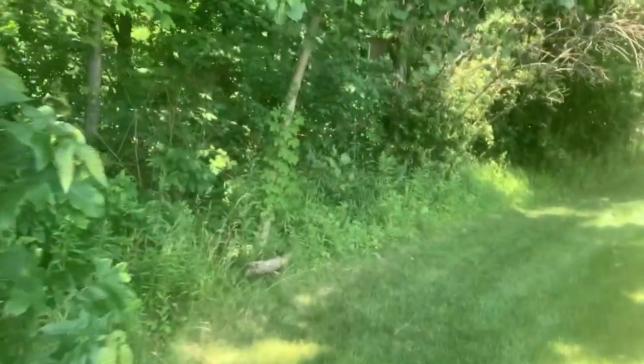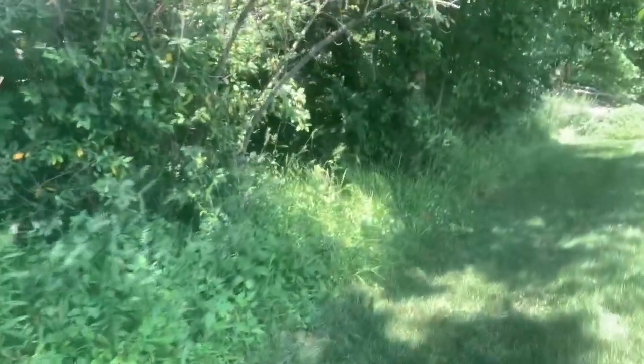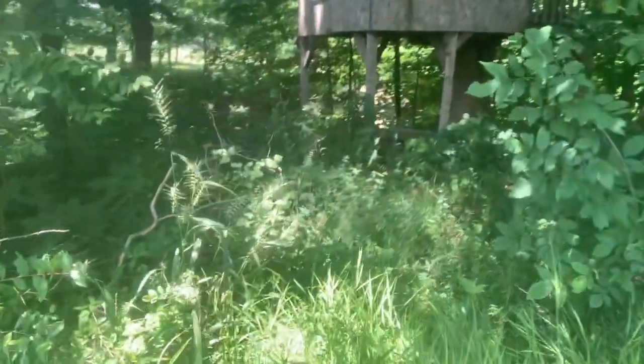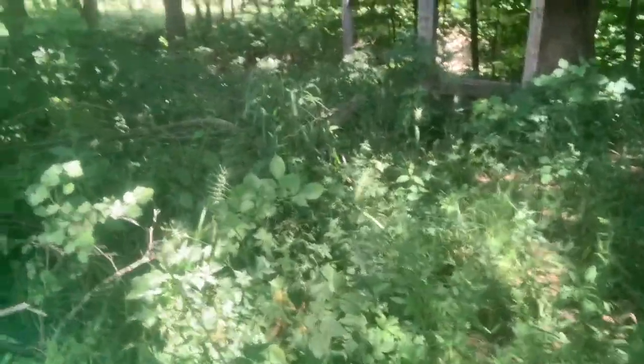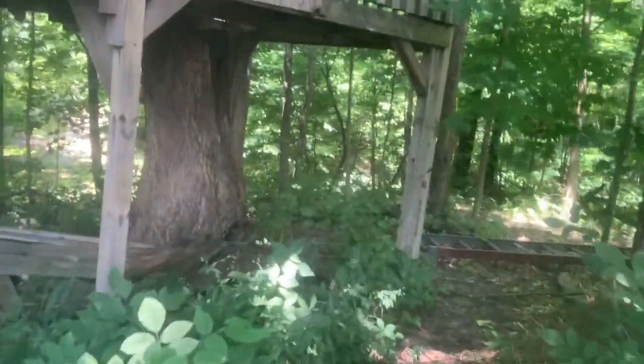So now to get back to the creek. There used to be a pathway through here, but it's been so long since my nephew played in his little tree house back here that it's pretty overgrown. I think there's quite a bit of poison ivy. So I actually put on some long pants and shoes, even though it's kind of a warm day. So let's take a walk back through the woods here.